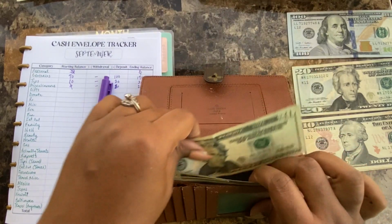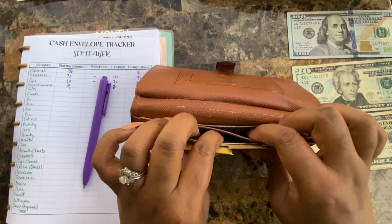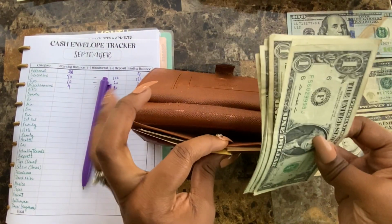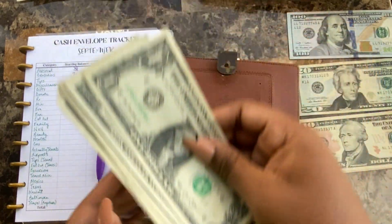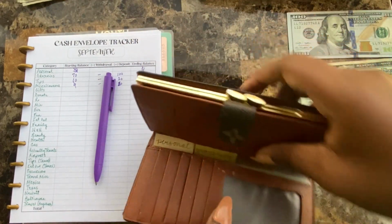Okay, miscellaneous. So our wallet is all filled up, and you know the last thing I do is go in this back pocket, and any 1s or 5s that I've collected while spending money throughout the week, I put here. And so I'm just going to take all these and sit them into the 1s and 5s pile and remove my wallet.